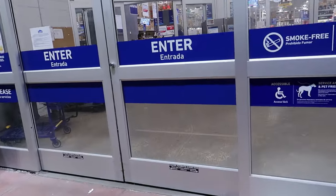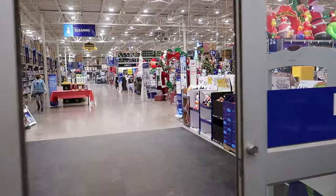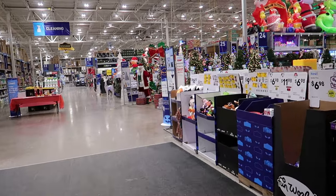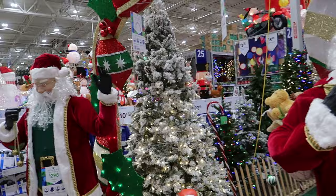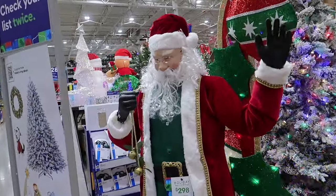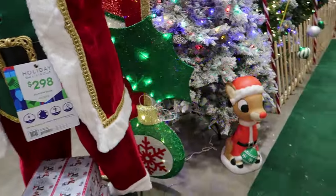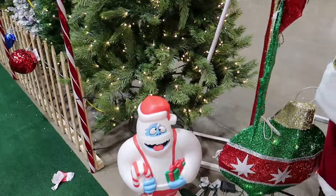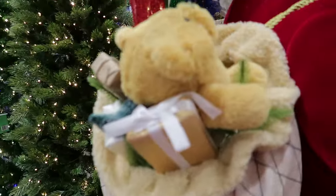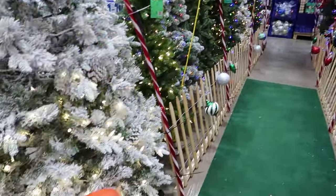Here we go. I can already see the Christmas goodness. So here we go. You can see there's a couple different Santas here. Ooh, it says they're animated. Is there a button we can press maybe? Look at this Bumble. Oh, and Santa has a little knapsack here with a little bear, a present for a good boy or girl.